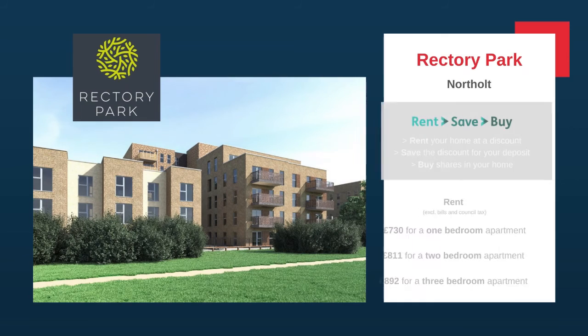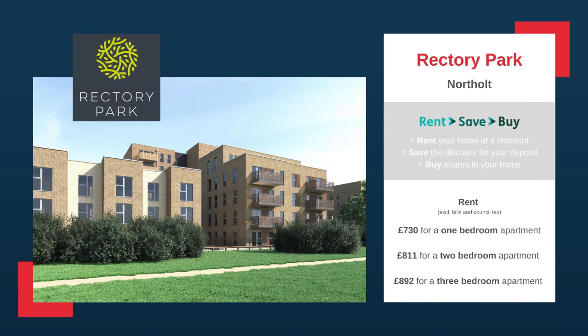Currently, we have a scheme in Uxbridge called Rectory Park, whereby we have 44 new apartments ranging from 1 to 3 beds, some with ensuite bathrooms and parking. We have further new developments coming available later this year in Hounslow, Southall, Greenwich, and Croydon. Typically, to be eligible for a London Living Rent home, you must be renting in London, have a maximum household income of 60,000, and be unable to currently buy a home, including through shared ownership, in your local area.